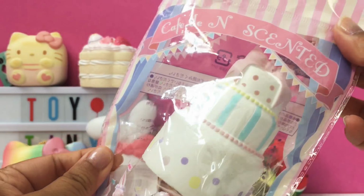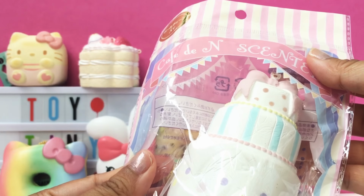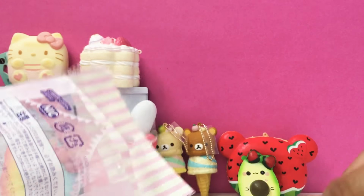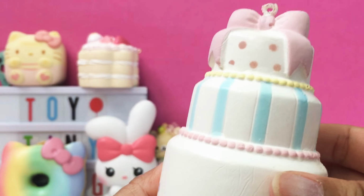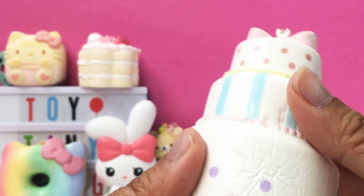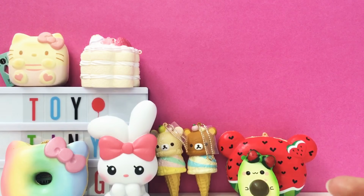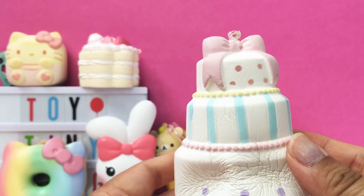So this is a Cafe Dien scented cake, and I've been eyeing these ones for quite a while. I know they came out not too long ago actually, but I had been eyeing them, and so glad to pick them up for $5 a piece. So it comes with a little tag as well. And here is the cake. It's so pretty. It's like a 3-tiered, looks like a wedding cake, but I guess it could be maybe just a birthday party, or maybe it's like a baby shower. So it's licensed by Nick and has a really subtle sweet scent. Is it ever cute and beautiful though?